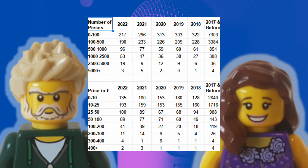More expensive. I guess that corresponds with the number of pieces. That's a good sign, you're getting more sets with more pieces and therefore they're costing more. It's not that the price has just gone up. So we're paying more than £400, but we're getting big sets. That's a plus, I guess. But I don't know, it's disappointing. We were really hoping they'd still be there.